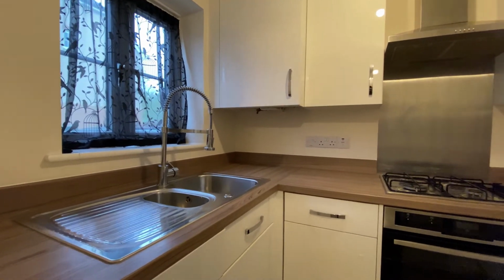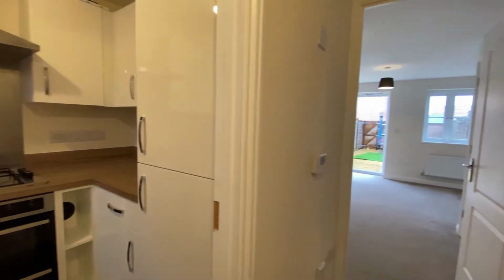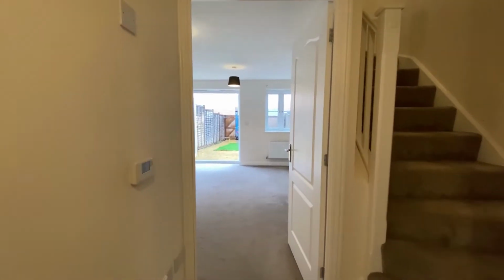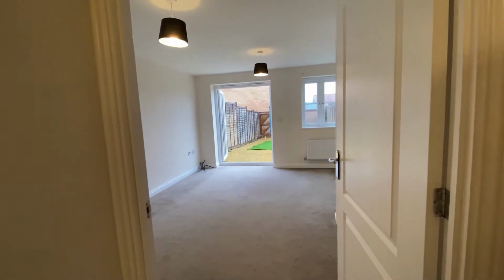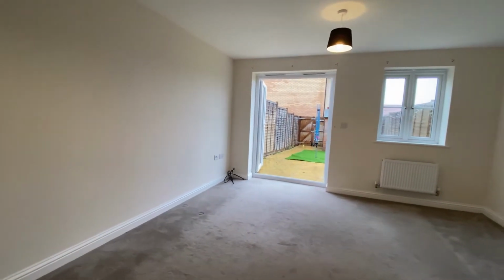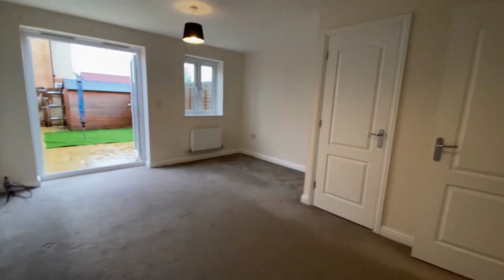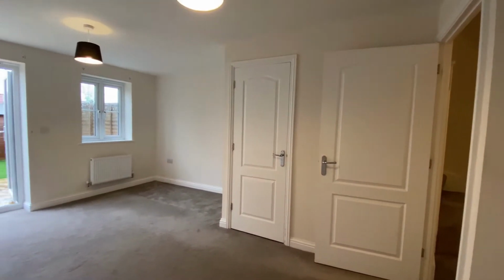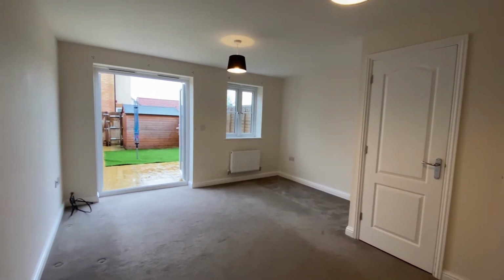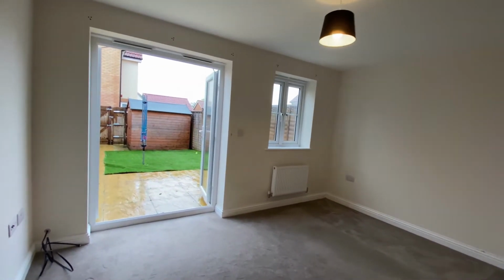Like I say, it's presented immaculately, and it offers a really nice amount of living space. We've already had a look at the kitchen there with its integrated appliances. Again, everything's ready to go in there. And we're coming through to the lounge space here, and you can see it's a really good size. You've got that door there, which leads into some storage, which is located just under the stairs. But you can see you've got that lovely set of French doors leading out over the rear garden. And we'll go and take a look out there.